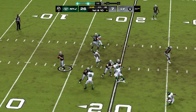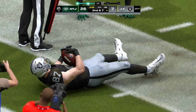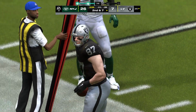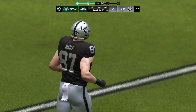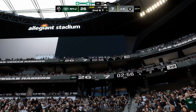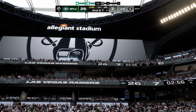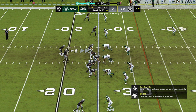Throwing after the interception. O'Connell. A short throw, and that's hauled in by Mayer. And he'll be out of bounds at the 25-yard line. Got to give credit where it's due. Really nice defense on that play. The pitch and catch was successful, but not any run after it. From the 25, here's second down and 7.